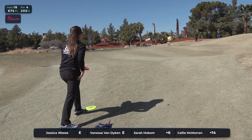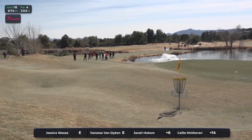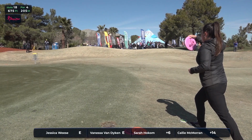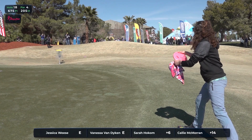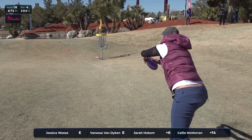A little meat on the bone left there for Sarah on what will be her par shot. And Callie hitting metal. So Vanessa has a really good backstop, so she's probably trying to run this for position, but still, that'll get her par. So assuming Vanessa makes her putt, Jessica needs to throw this in to stay tied. Oh, solid run too. She definitely gave it a look.